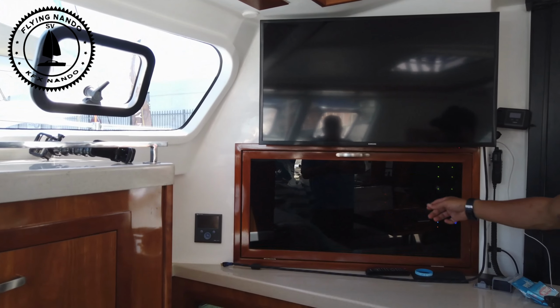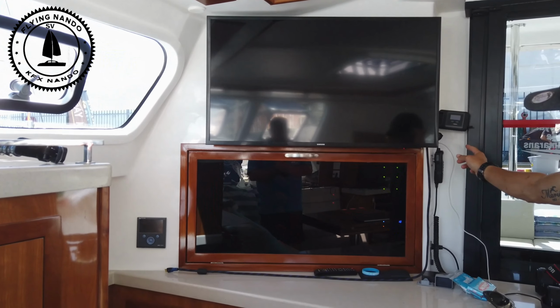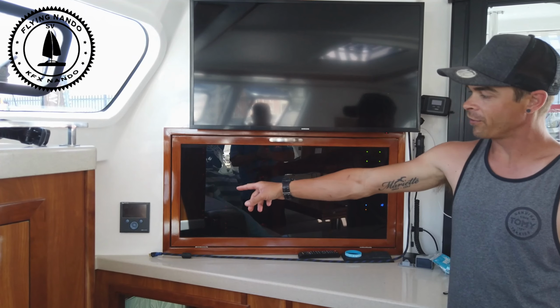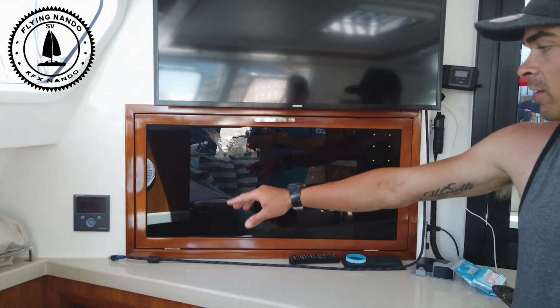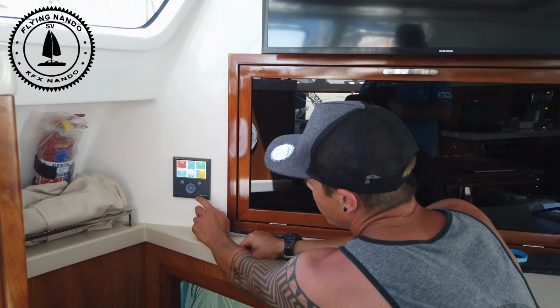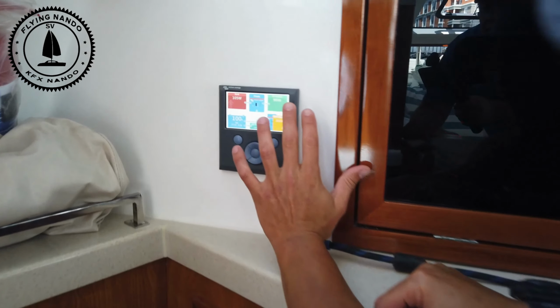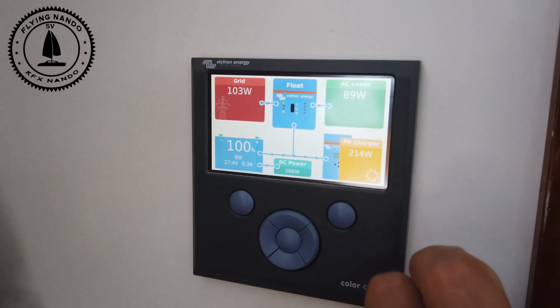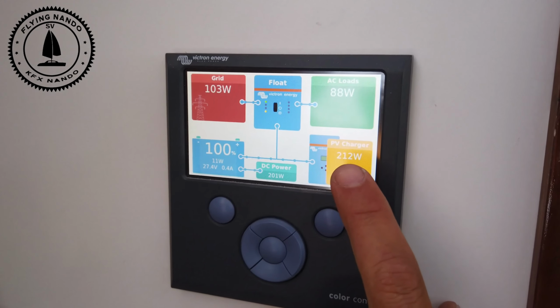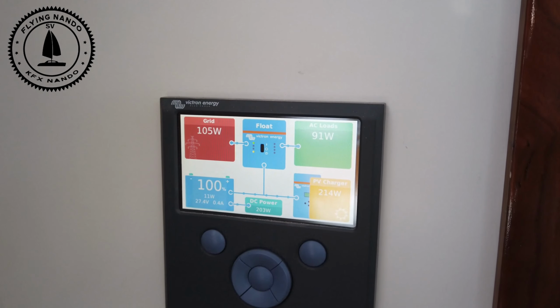So there's a TV on top. You've got your USB ports, your Iridium Go on the side here. Your control panel for all your electricity. So it'll basically tell you where the power is coming from. So it's got a Victron system there? Yeah, at the moment we're on shore power going through to our float, our load, batteries, DC. The solar panels are pulling out at the moment, so charging as well.